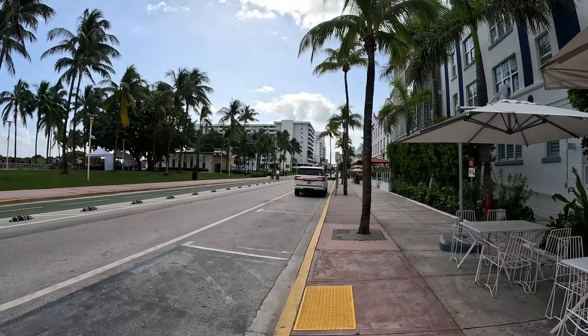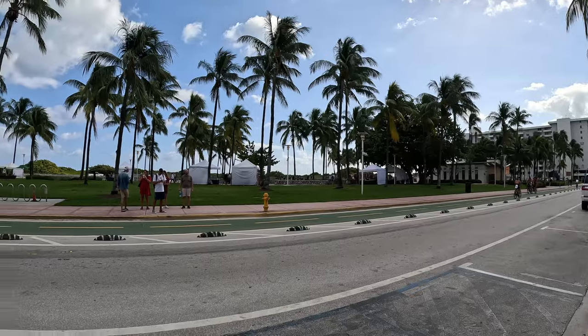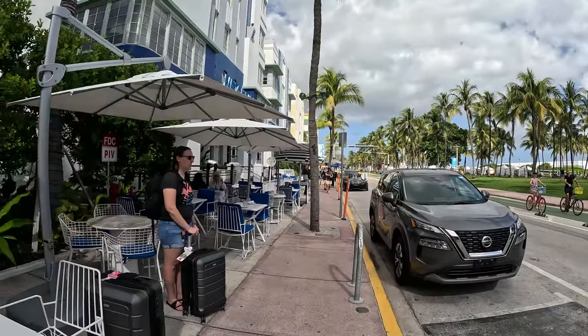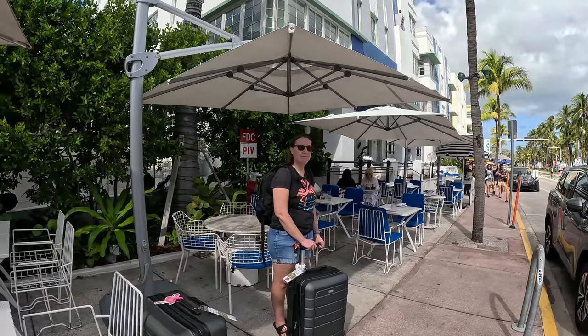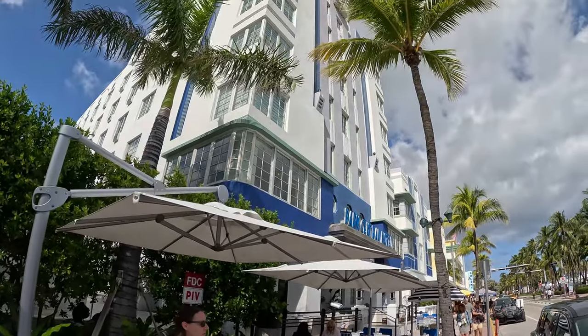This is the Ocean Boulevard. Very, very nice. And Andrea's ready. This is where we were, Gabriel. Good morning. It's cruise day. So we're very excited.